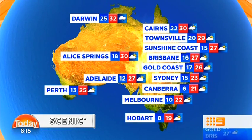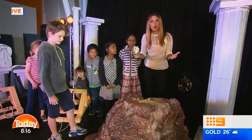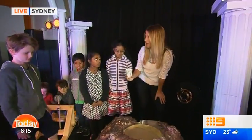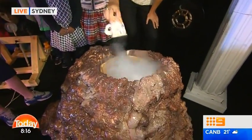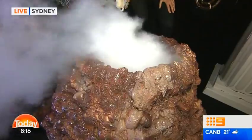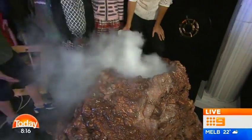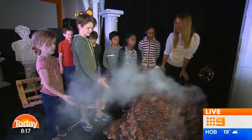Okay, Mount Vesuvius, obviously one of the most famous volcanoes in the world, erupted in Pompeii about 2,000 years ago. But right now, we've got our own volcano that's ready to erupt. All right, kids, here we go. Ooh, how's that? It does look like meatloaf. Oh, not quite as scary as Mount Vesuvius, but that's as good as we can do today.